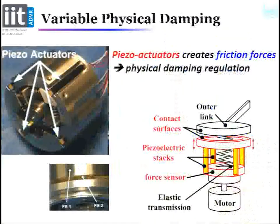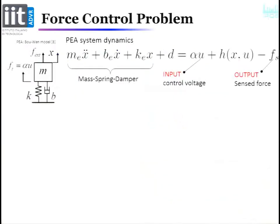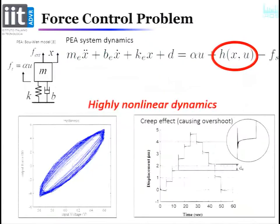So to provide physical damping regulation ability, we use some piezoelectric actuators, which create some friction forces in the system. To emulate the desired damping behavior, we definitely need a precise and robust force tracking controller for the piezoelectric actuators. The system can be modeled as a mass-spring-damper system, but the problem is it also contains highly nonlinear dynamics, such as hysteresis, and also it has a creep effect, causing high overshoot responses.